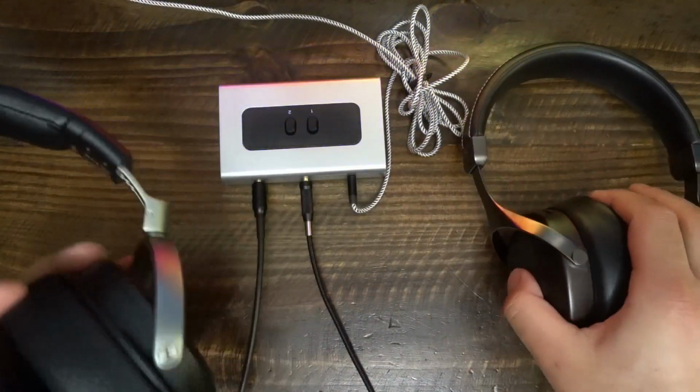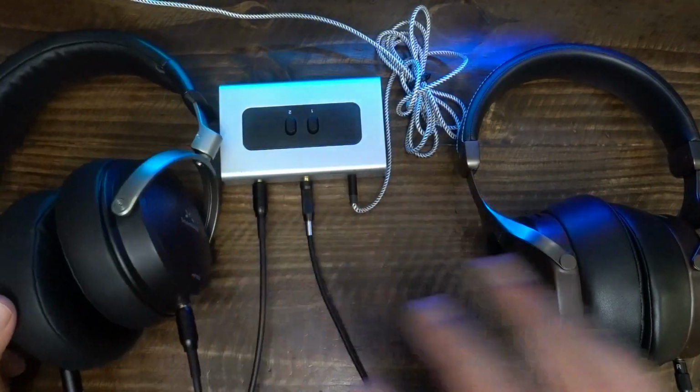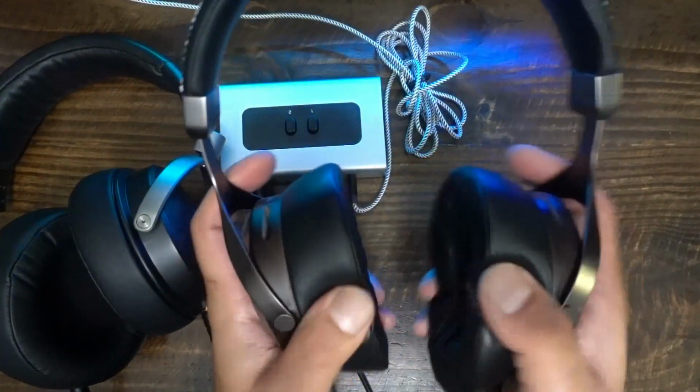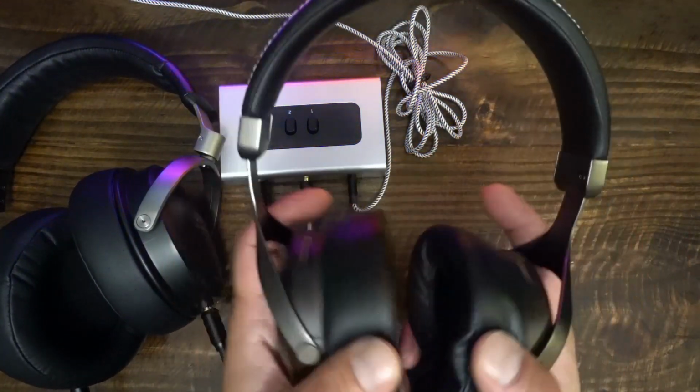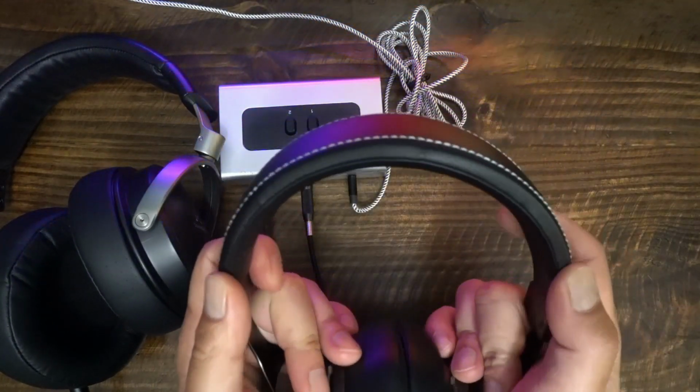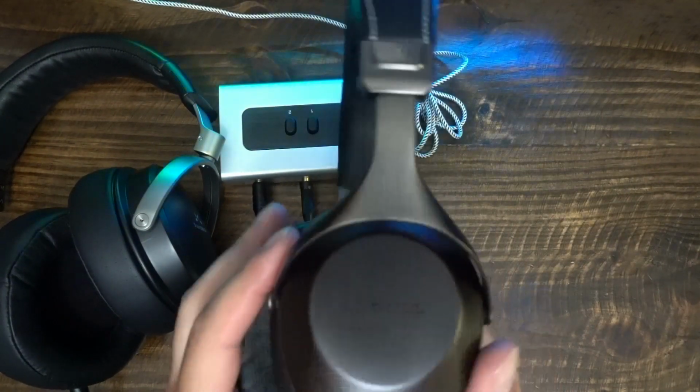The mids are forward on both headphones. The SV21 has a sibilance emphasis for both male and female artists. The HP1000 does not. Vocals are a bit closer to the ears on the SV21. Clarity in this region is a bit more obvious on the SV21.